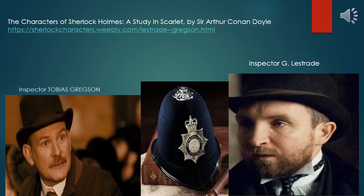Doyle used the name of a friend from his days at the University of Edinburgh, a St. Lucian medical student, Joseph Alexander Lestrade. Lestrade's first initial is revealed to be G. He is described as a little, sallow, rat-faced, dark-eyed fellow in A Study in Scarlet, and a lean, ferret-like man, furtive and sly-looking.